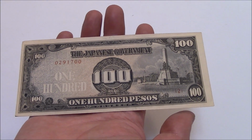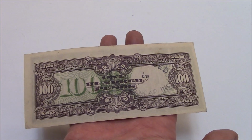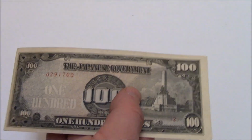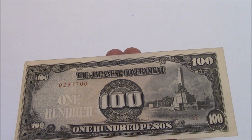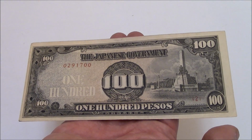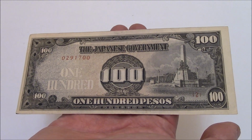And what happened was they went from lower denominations, which I just went through, to higher denominations. As you can see here, I have a 100 peso note. And as shortages continued, when you have a war-torn country that's under occupation, you have shortages. And with shortages, you have higher prices. When you have higher prices, they kept on printing money, and they started to print it with higher denominations to pay for goods that cost more, but of course that doesn't work because the money turns worthless.